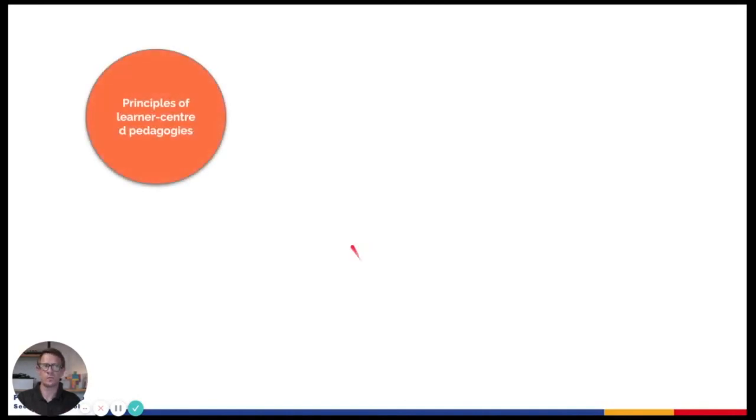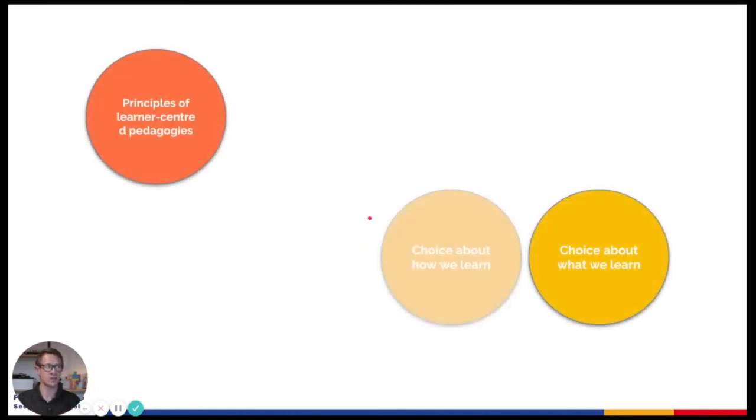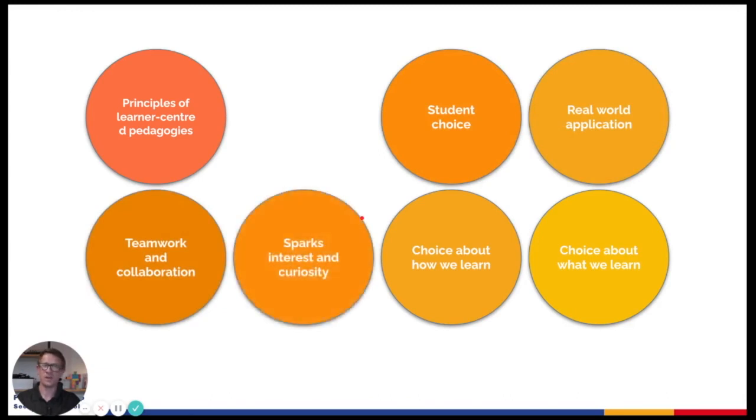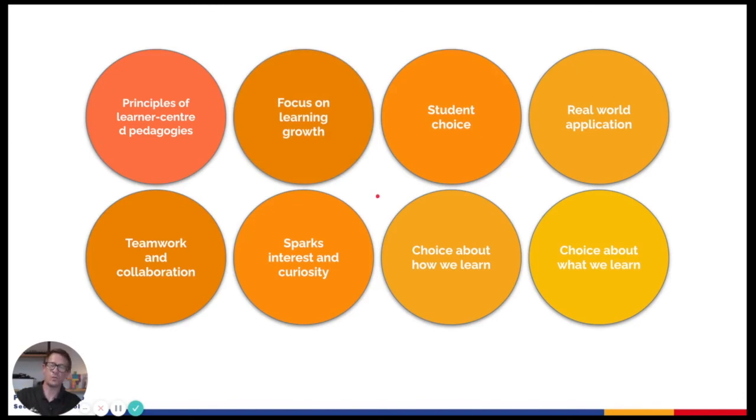Let's quickly look at these then nice and clearly as those principles, the principles of learner-centered pedagogies. Choice about what we learn, choice about how we learn. Student choice is important. Real-world application, teamwork and collaboration. It should spark our natural curiosity and interest. And it also should focus on learning growth. Now, you might want to pause there just before we go into the activity, just to gather your thoughts and your notes.